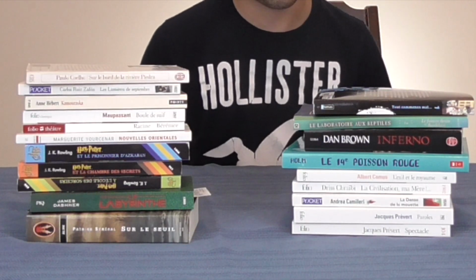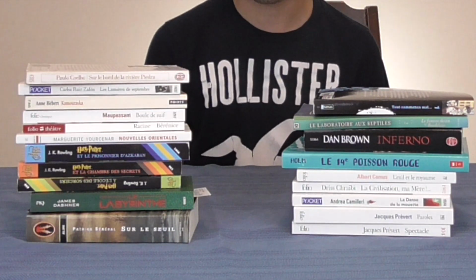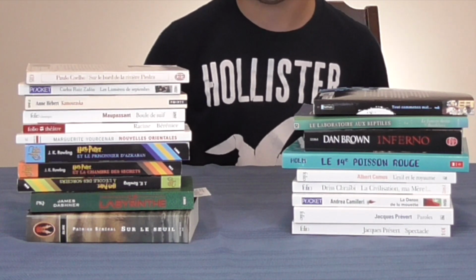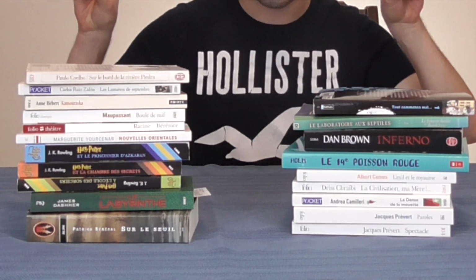Now let's look at some language-specific books. The first language we will look at is French. As you can see, I don't really have any French textbooks anymore. That's because I took French in elementary school and high school, and I haven't needed to study French in an academic or like textbooky way.